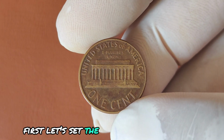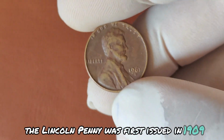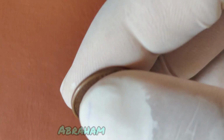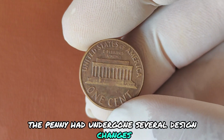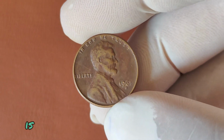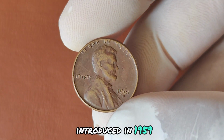First, let's set the stage with some history. The Lincoln penny was first issued in 1909, honoring the 16th President of the United States, Abraham Lincoln. By 1961, the penny had undergone several design changes. The 1961 D penny, minted in Denver, is part of the famous Lincoln Memorial series introduced in 1959.